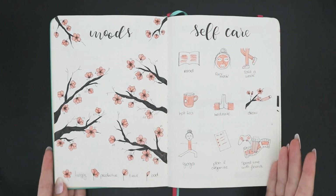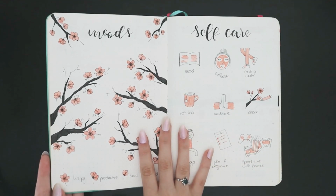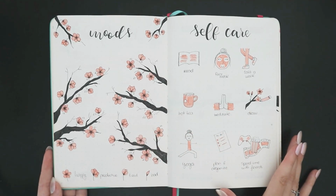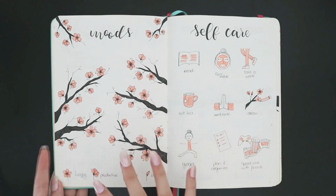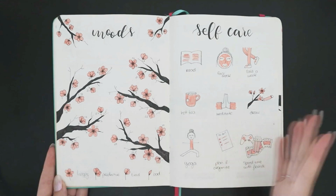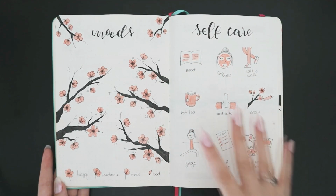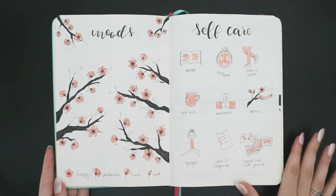So this is the first page that I would do in my 2025 bullet journal if I would like to focus more on self-care. This is not a tracker or anything like that. It's just an informational page, but if you sometimes struggle with self-care and don't really know what to do for relaxation or to just have a moment for yourself, here are just a couple of ideas, and you can customize them to fit your needs and what you like to do for self-care.